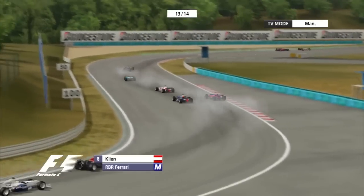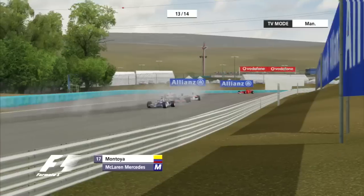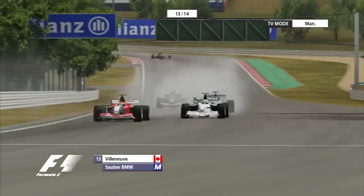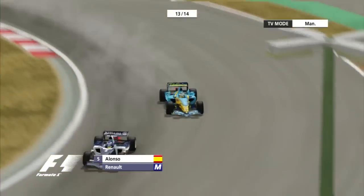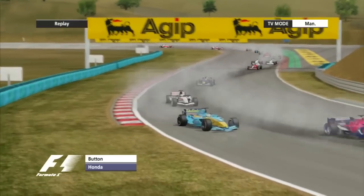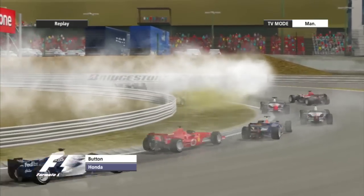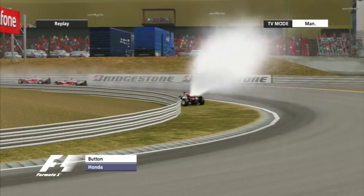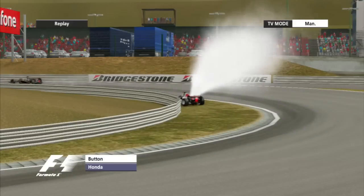What about Button? Klien's up into 8th. What's happened to Button? Hang on, what really has happened to Button? I think Button's out of the race. We'll have to look at that in just 2 seconds, because Klien is up into 8th place. Oh, Jenson Button's engine went in the race. That's pretty much exactly where it went in qualifying, and it's gone there in the race. So Button, who won the real-life 2006 Hungarian Grand Prix, is out.